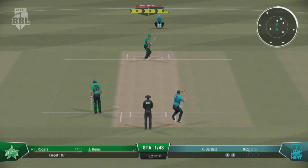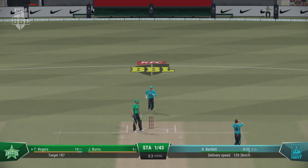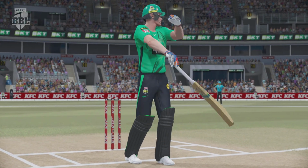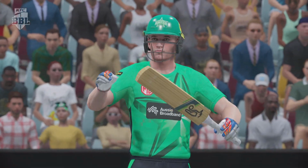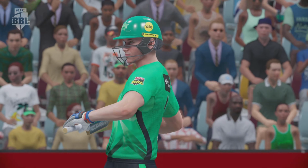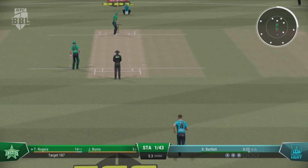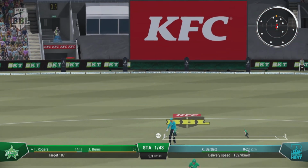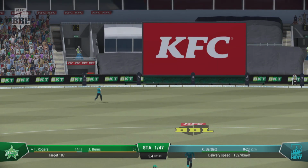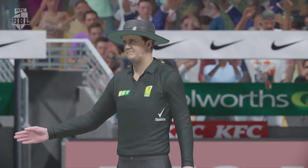Bartlett into Tom Rogers. And swings and misses outside the off stump. Really good bowling there from Xavier Bartlett. Tom Rogers to face Bartlett again. Yep. Over the top she goes. That's going to go for four. That's a bit lucky, but it all counts. But those ones all count.